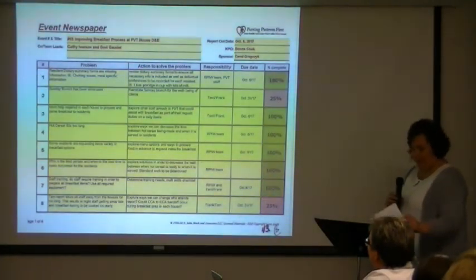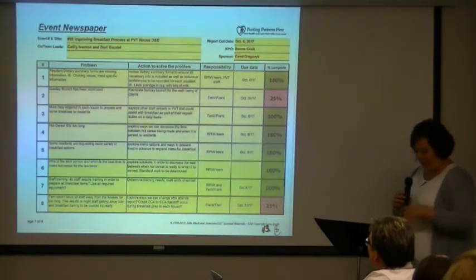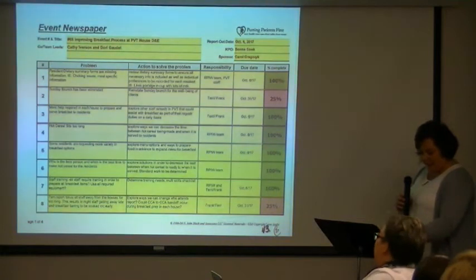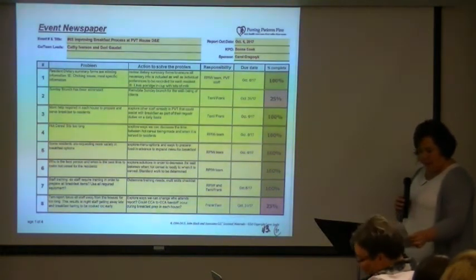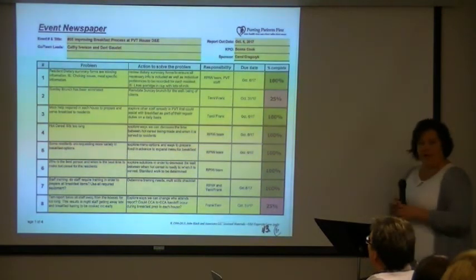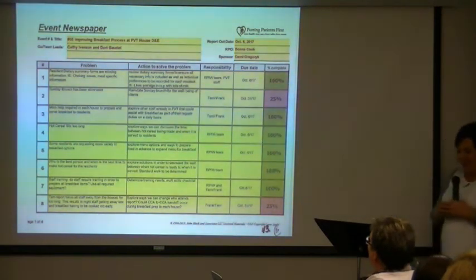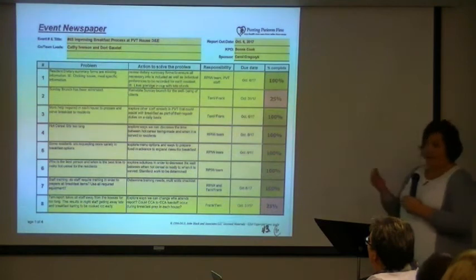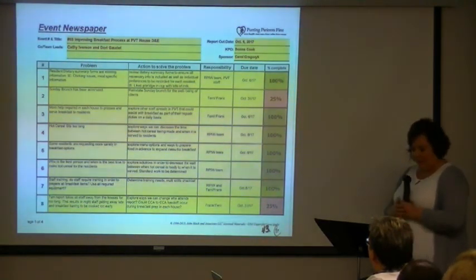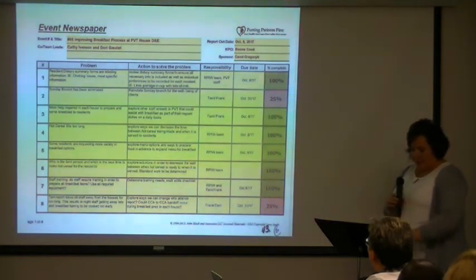Our newspaper items, we try not to leave too much for you, Terry. We've got a couple of things that were identified by staff and people on our team that are related to brunch. So, there used to be a regular Sunday brunch, and so Terry is going to work with her team to look at reinstating that brunch on Sundays.